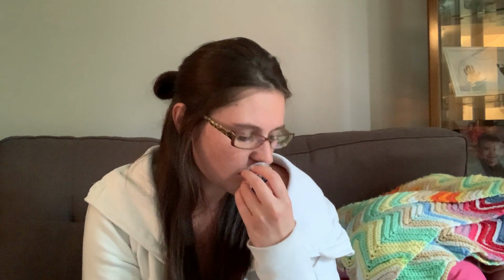Next, we have Homestead Holiday. And this one is perfect for this time of year. This is in the spice category. It's blood orange, cinnamon, and fir needle. And I think if you like Welcome Home, you would probably like this. It's kind of that feminine potpourri type scent. It's very sweet from the blood orange.